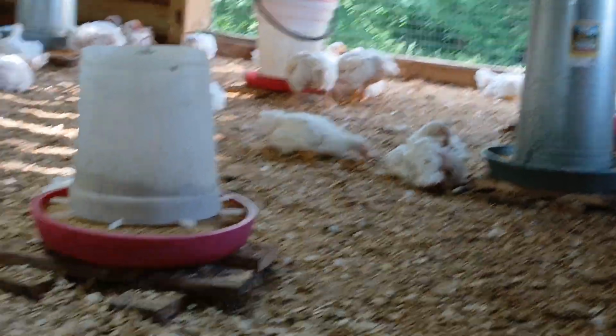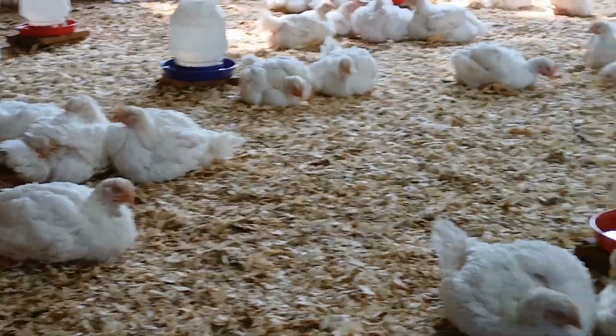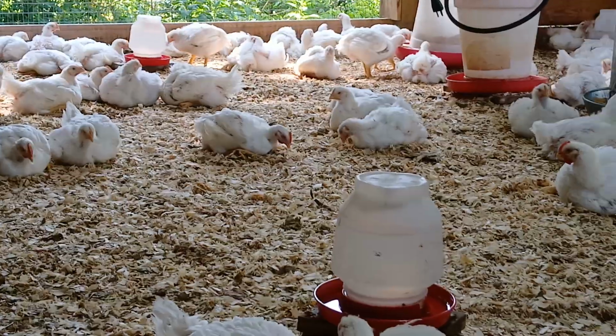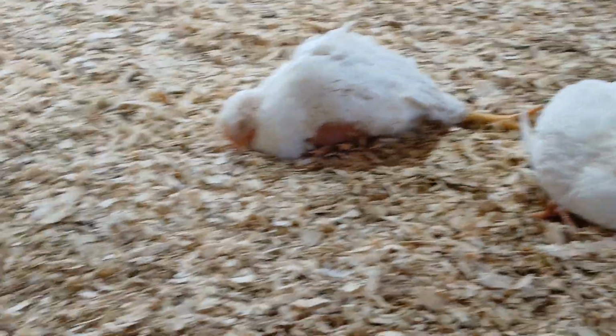Because you see several, like there's some up at the water. There's some at the water there. You saw several moving around. You see this one was going after a bug there. There's one up. They can move. They're laying down and resting because that's part of their routine. They eat a lot to grow a lot, and they have to rest a lot, because when does growth happen? Growth happens during resting and sleeping. So they need to do this.